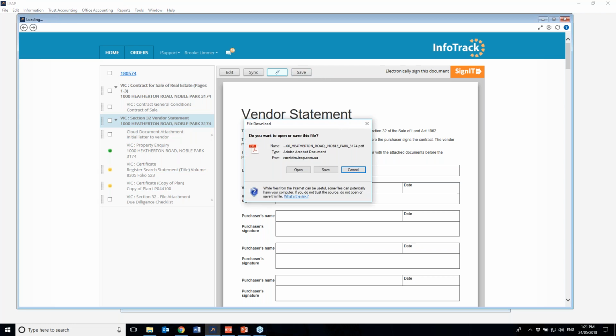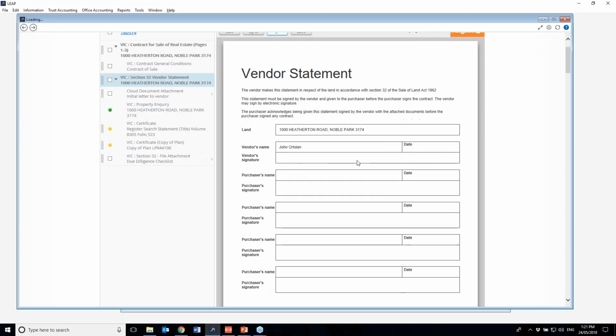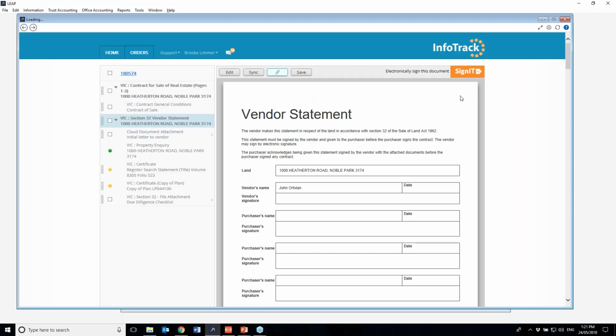Once I press save, I can save that document and then save it to my LEAP document as well. Other than that, everything's ready to go, I think. So in the top right-hand corner, I'll press the Sign It button.